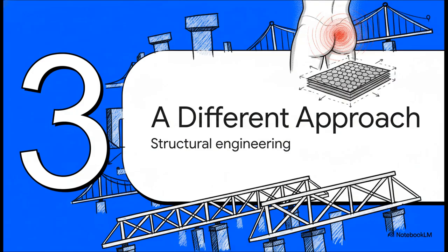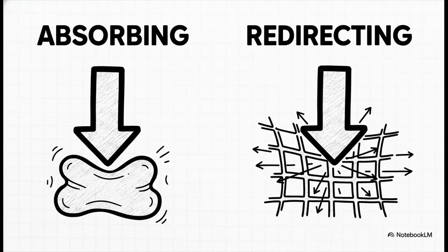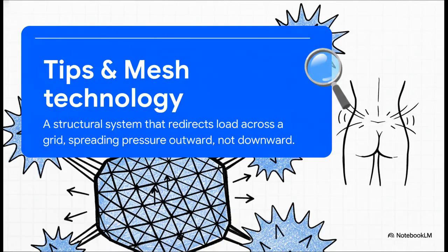It's not just about adding more squishy padding, it's about thinking like a structural engineer. The actual design of the surface becomes absolutely critical. See, the real goal isn't just to absorb your weight, which, let's be honest, is just a fancy way of saying letting you sink in. It's about actively redirecting that weight, moving that pressure away from the spots that are screaming at you. So how do you do that?